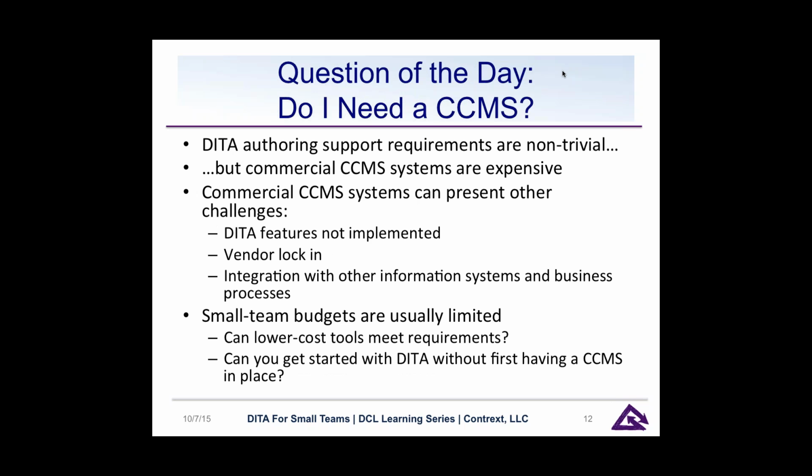DITA brings a lot of sophistication to your content, sophistication that reflects the inherent sophistication of your content. If you're documenting a system that uses reusable components and you want the documentation for those components to be reusable, you've got to support multiple output chains. You need to support sophisticated conditional processing in your documents. Those are all challenging things to do from an authoring standpoint, challenging things to manage from a software standpoint. It's complexity that's inherent in your content.